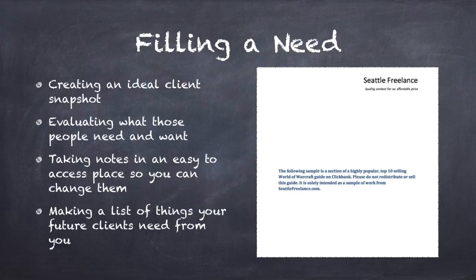Don't assume just because something's bad that they need it. They might need it, but they may not realize they need it. And it's a lot easier to fulfill a need if somebody's already looking than to try to generate that need from scratch. We also want to avoid things that they might just want.